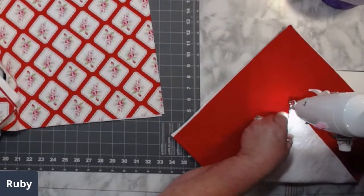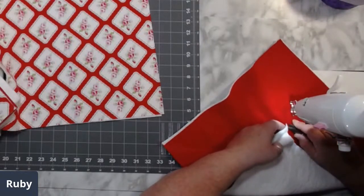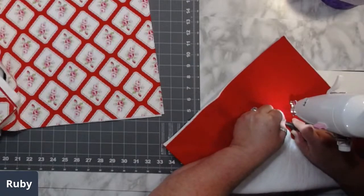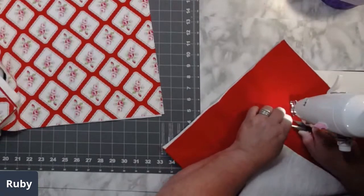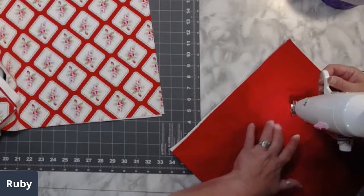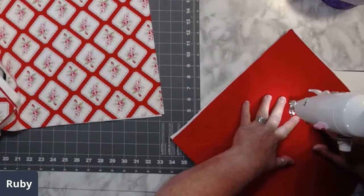Whoa. Don't do that. Whoopsies. Don't sew it. You didn't take your foot off the pedal. No, I didn't. Yeah, whoopsies. Nan, I hope he's ordered enough for all of us.